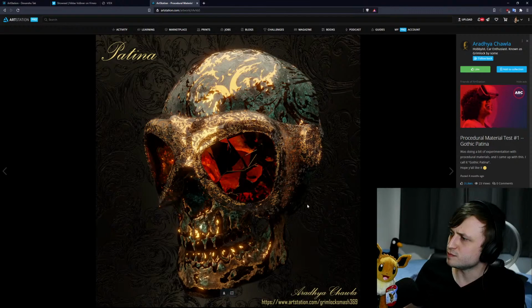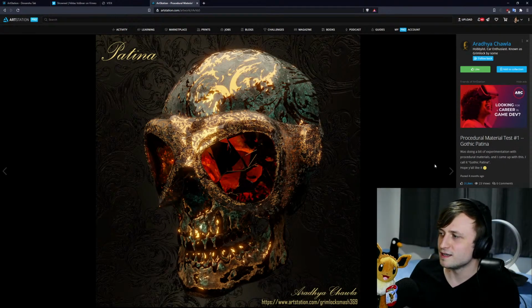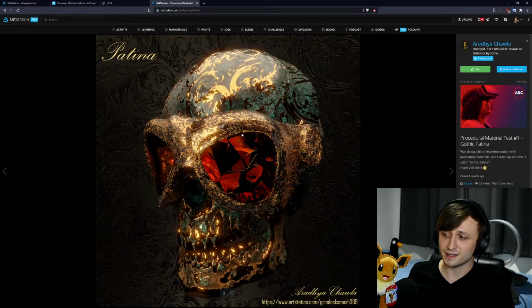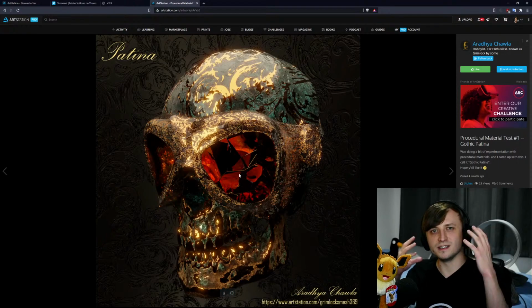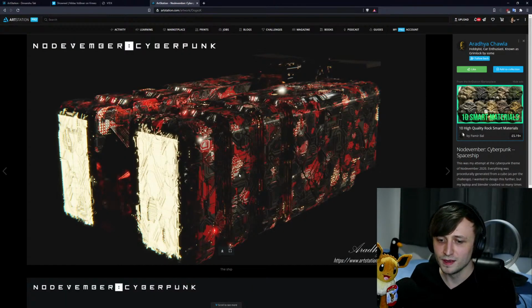Okay, bit of an experimentation with procedural materials. Good, love some procedural work. Gothic patina. It is interesting. It's a bit chaotic, but I kind of like it. Like, I could look at this for a while. I'm seeing some geometry in here that actually reminds me of Biogen a little bit. Every time I see hard surface faceted things, I've had it burnt into my memory, the kind of Biogen style. Yes, they do some amazing Grease Pencil stuff.